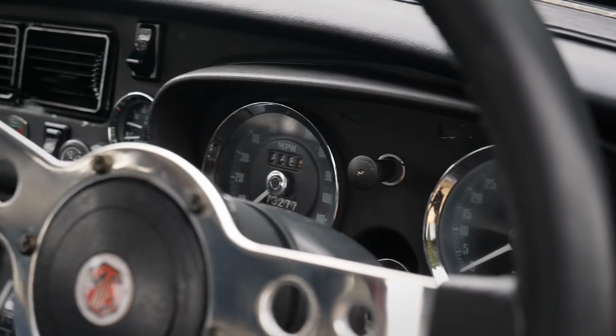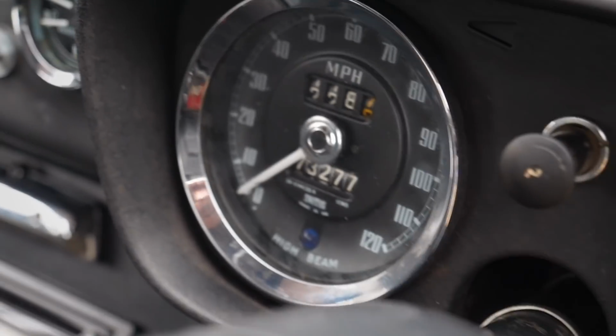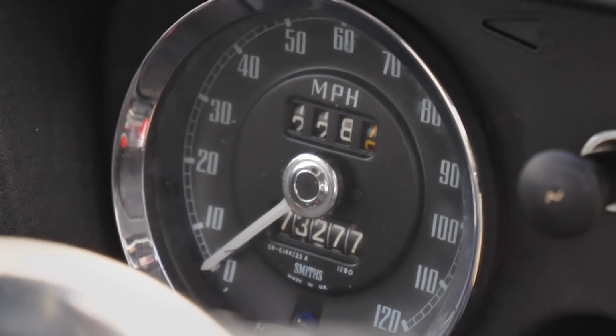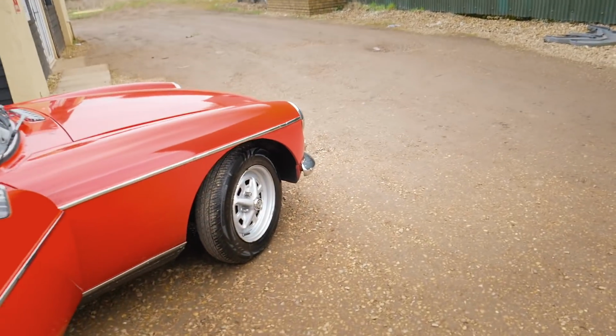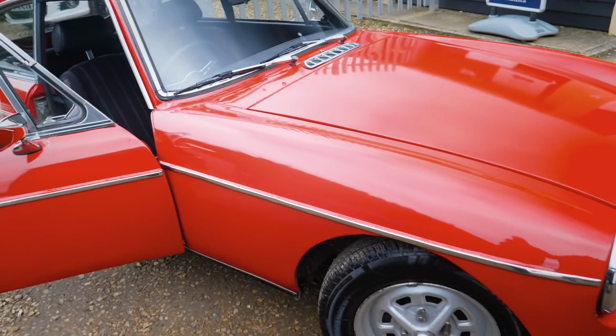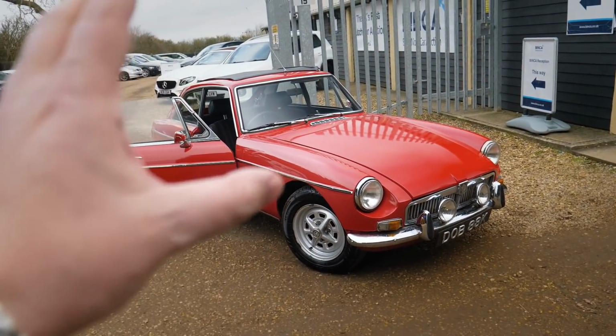Now the mileage on this car, I don't really want to sit in it yet. Get in there, Cal. That's what she said. It shows 73,000 miles. There's no way. Surely this car has not done 73,000. I don't know. Might have gone round the clock once. I haven't got a clue. But yeah, I would say so far I'm quite impressed with it.